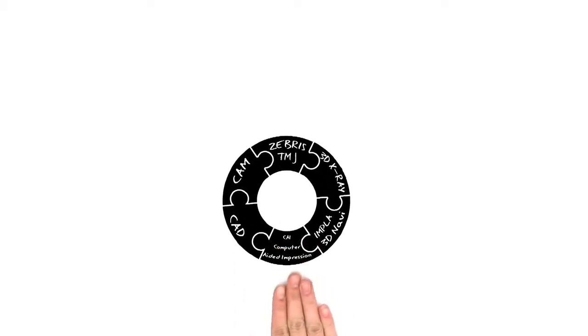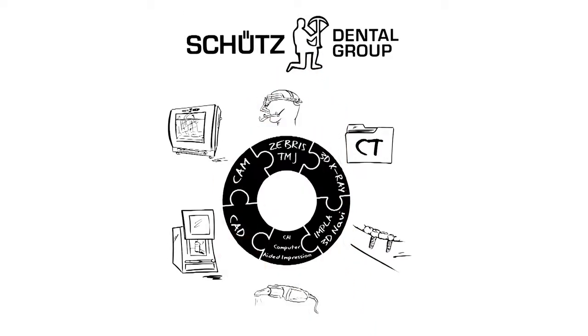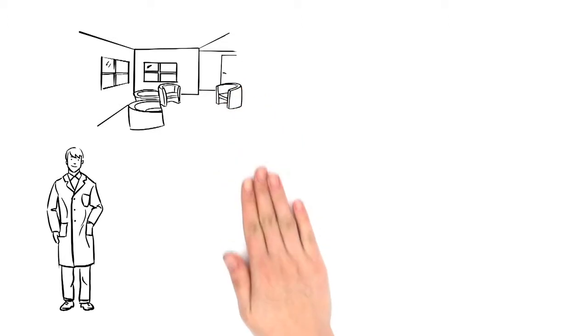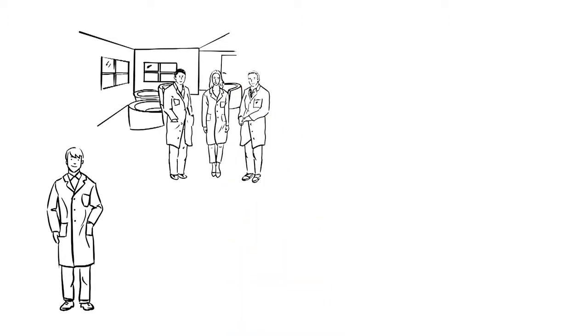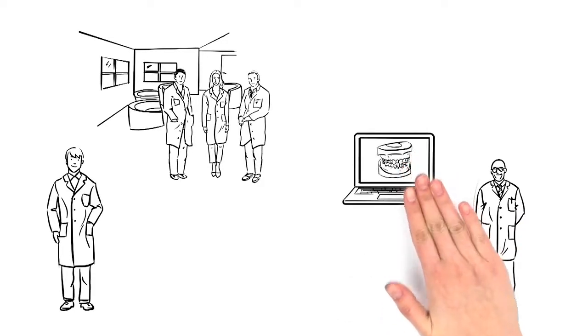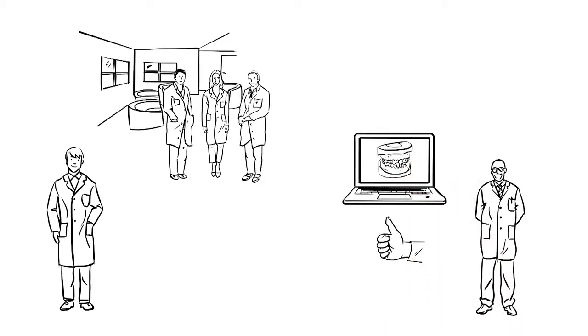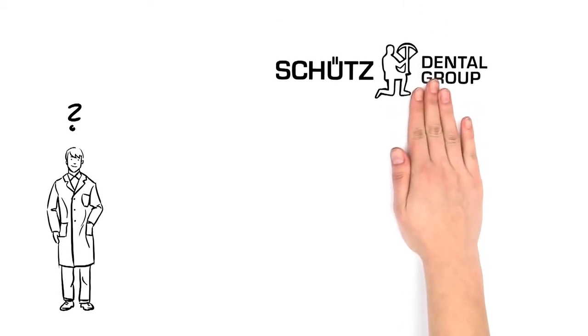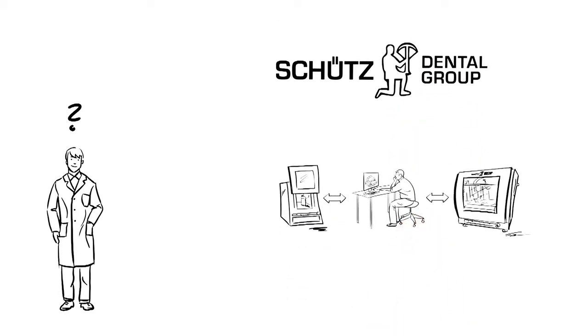The completely digital and entirely flexible workflow, which is only available from Schütz Dental in this form, summed up in 3 minutes. This is Mr. Hartmann. Mr. Hartmann is a master dental technician and has a small laboratory with 3 employees. A colleague in the industry has told him that he works entirely digitally and that this brings him many advantages. Mr. Hartmann is convinced and decides to follow his colleague's insider tip. He makes an inquiry with Schütz Dental about the digital workflow.